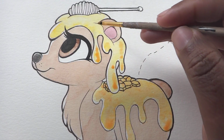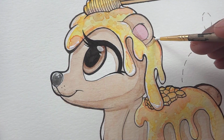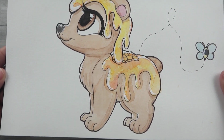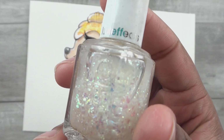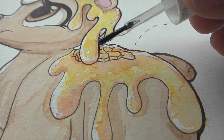But what I did to the honey parts once the paint dried brought the drawing all together in the end and gave the honey the shiny appearance I imagined it would have. It's not exactly recommended, but it's all I had on hand. I used clear glitter nail polish to paint over the honey parts to make it look super glossy and pretty.